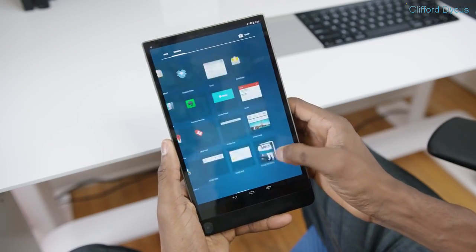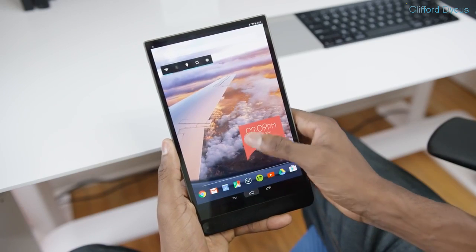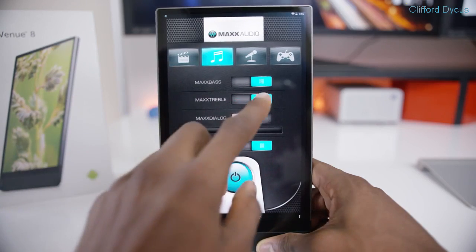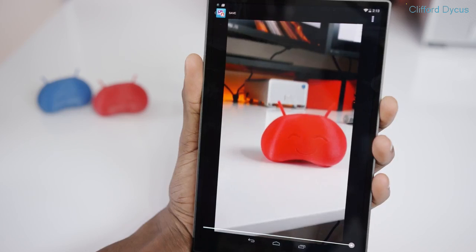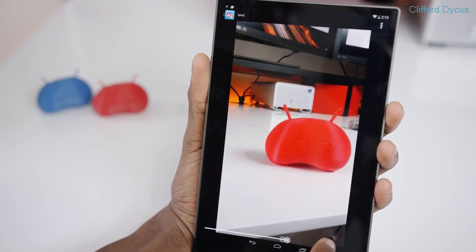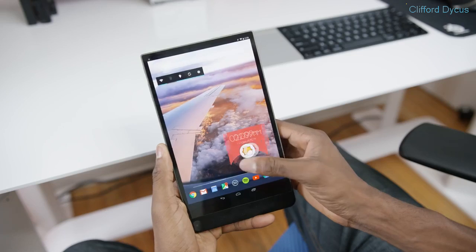So it's rocking an Intel Atom quad-core processor at 2.3 GHz and 2 gigs of RAM, and it has little additions like Max Audio, which stays permanently in your notifications, but it's really just a shortcut to a super simple equalizer, and stuff like My Dell in quick settings and other things to flip to silence and Intel Smart Video, they all kind of sit buried in the settings. Little things that I used maybe once or twice to demo them, but then never really found myself using again. So I just really used it like any other Android tablet, really.